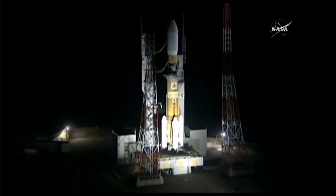Once that happens, it'll be grappled by the crew on board. That arrival is scheduled to come at about 5:55 a.m. Central Time on Monday. It'll be grappled by the crew on board the International Space Station and then handed over to robotics controllers here on the ground, who will ultimately install it into its berthing port on the Earth-facing side of Harmony.